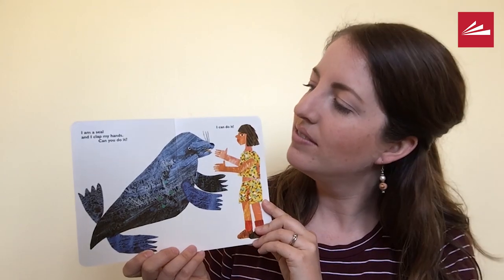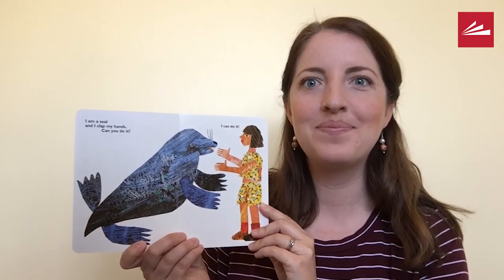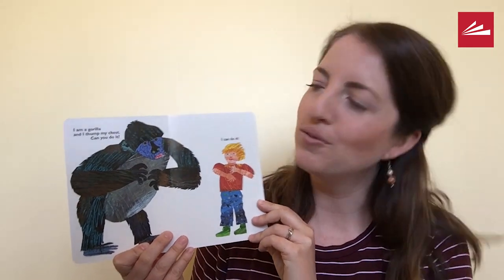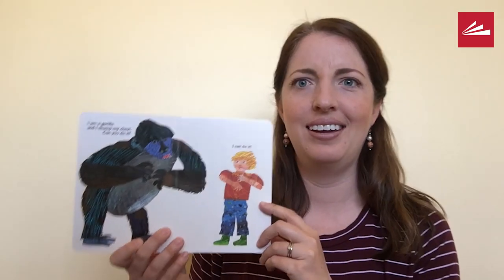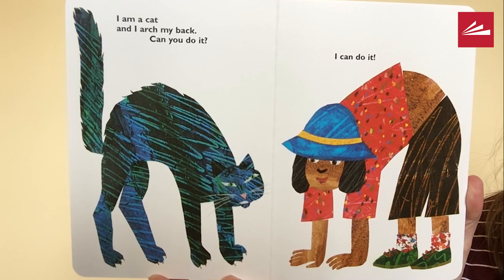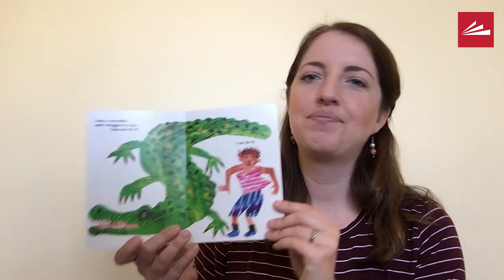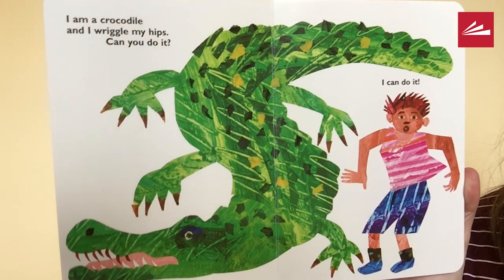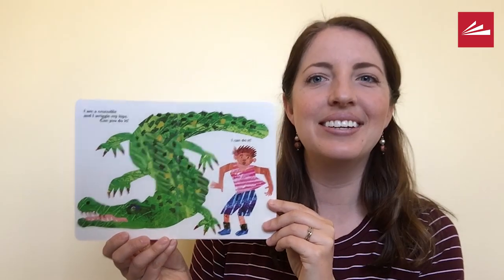I am a seal and I clap my hands. Can you do it? I can do it. I am a gorilla and I thump my chest. Can you do it? I can do it. I am a cat, and I arch my back. Can you do it? I can do it. I am a crocodile, and I wriggle my hips. Can you do it? I can do it.